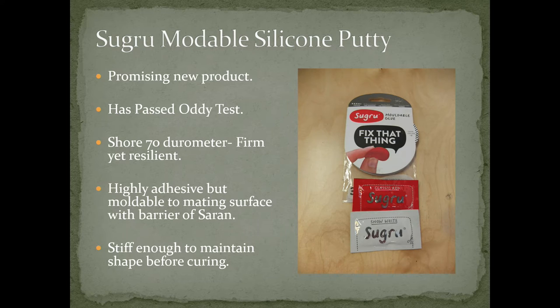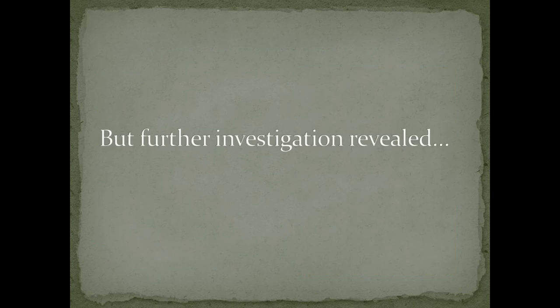And I was never able to do it. So just recently, this is my one typo, it should be moldable, but Sugru is a really interesting moldable silicone putty, and it has passed ODI tests. It's a Shore 70 durometer, so it's firm but really quite strong, highly adhesive, so you can put it on something. It looked really good, but I wanted to know more.